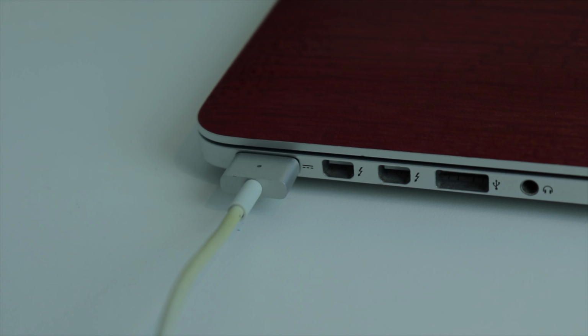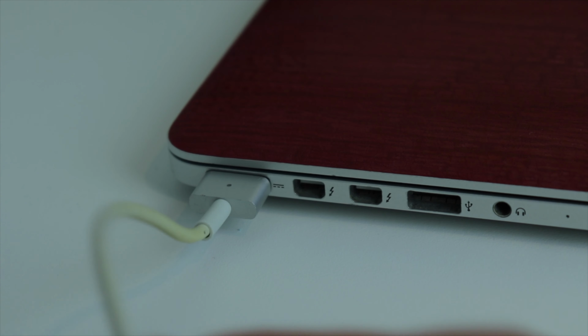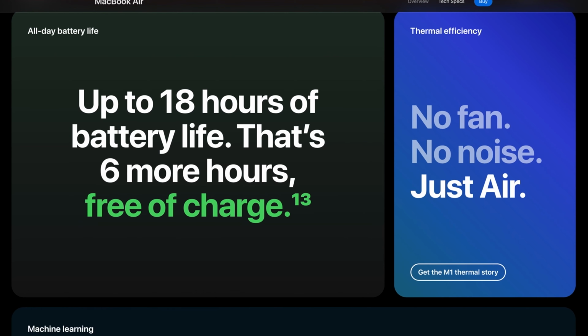Because with previous MacBooks, if you have an intensive load such as video or photo editing, you may need to plug in after maybe half an hour or an hour of use, whereas with these, you can breeze through that and still have a lot of battery to spare for the rest of the day. And for me, battery next to performance is the most important feature in a laptop.